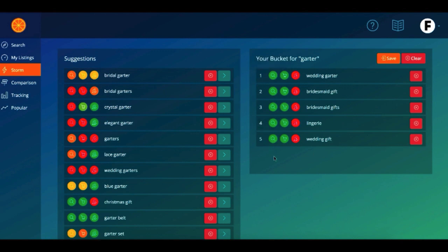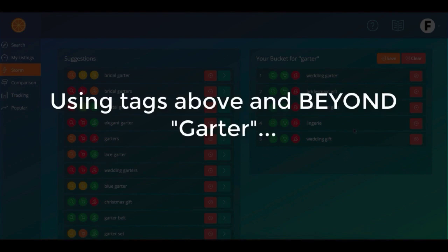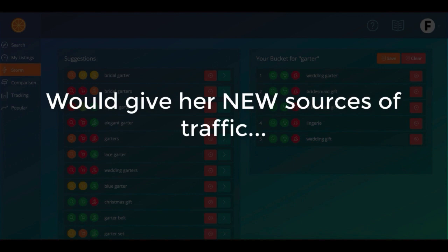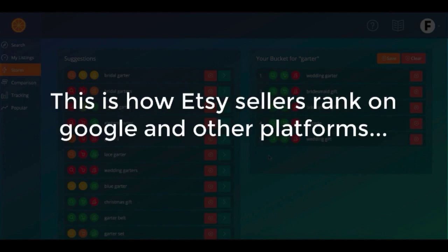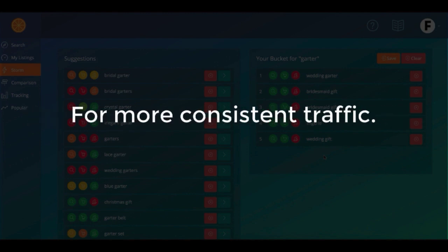Note that I'm describing what she's selling very closely. I'm not picking terms just because they're green. It's important that people get what they search for. So changing some of her items to focus on these words instead of just garter would help her to vary up her traffic and make sure that she's getting hits from all kinds of different sources across the board. This is how Etsy sellers get to ranking on Google, by varying things up, and it's also how you make sure that you're getting consistent, heavy traffic.